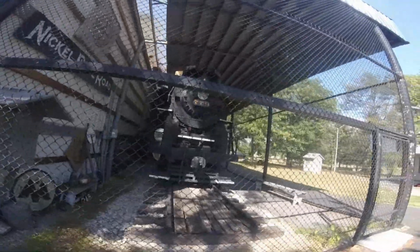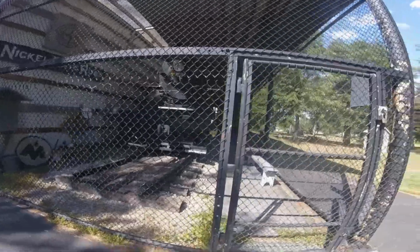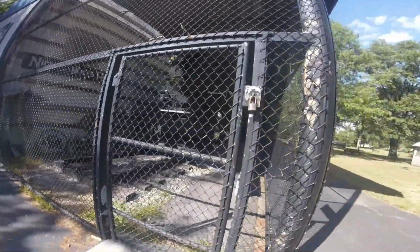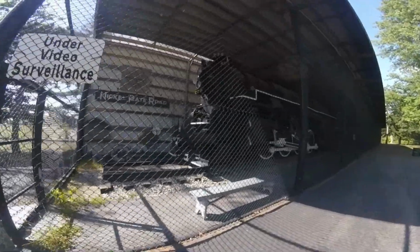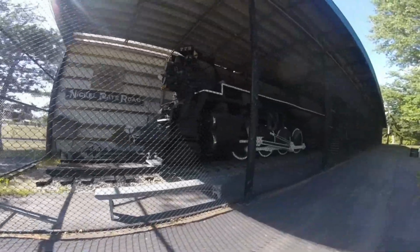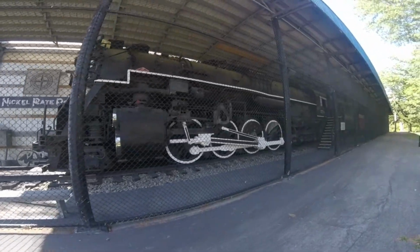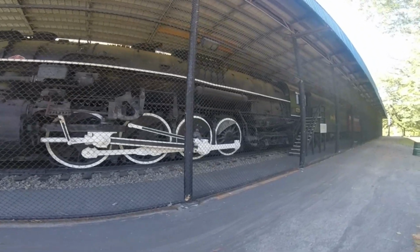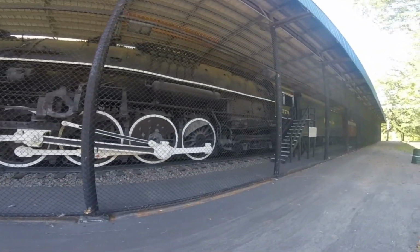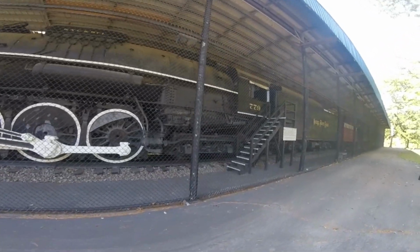Also, Nickel Plate Road 779 is one of six surviving Nickel Plate Road 284s remaining today, and 779 can be found here on display at Lincoln Park as part of the rail exhibit under the gutter behind the chain link fence where it is today, and you could even visit the locomotive's cab and even sit where the engineer and fireman used to sit as well.